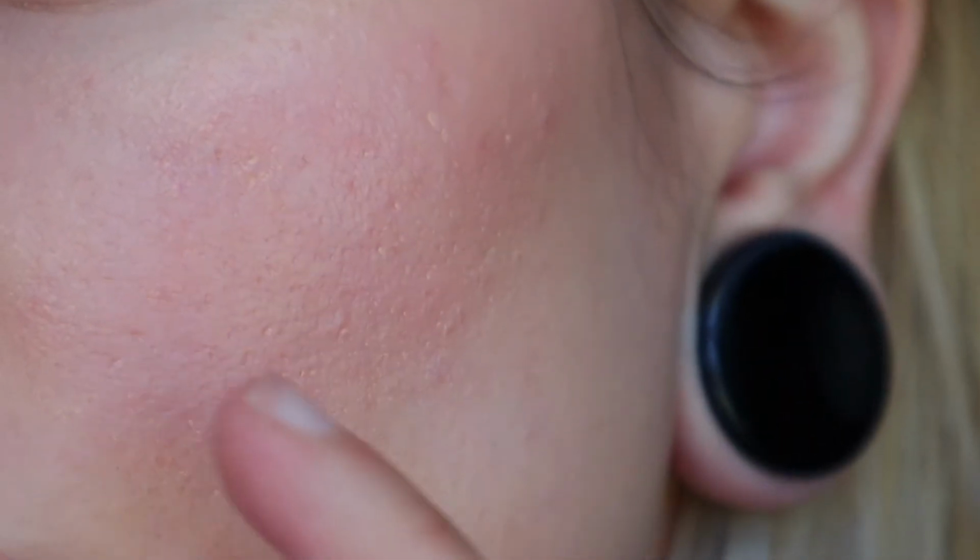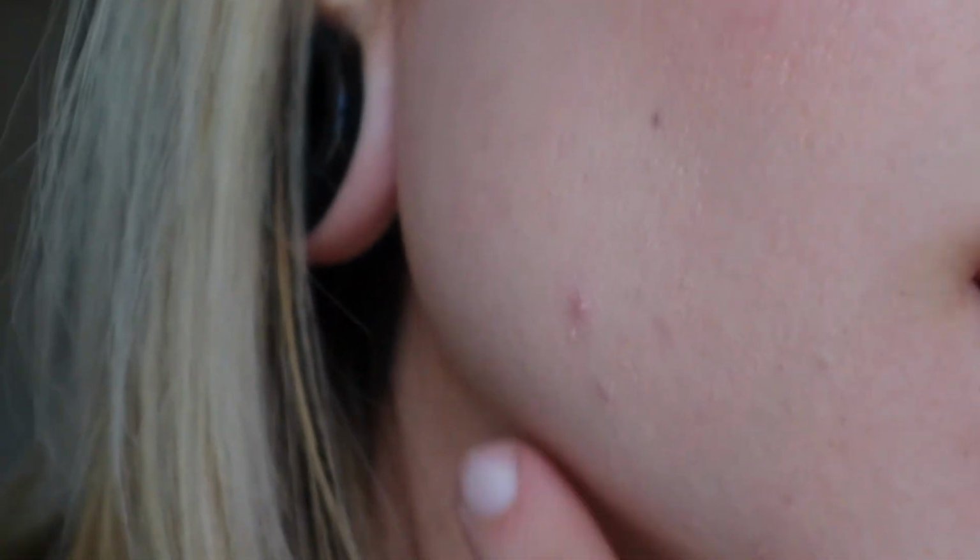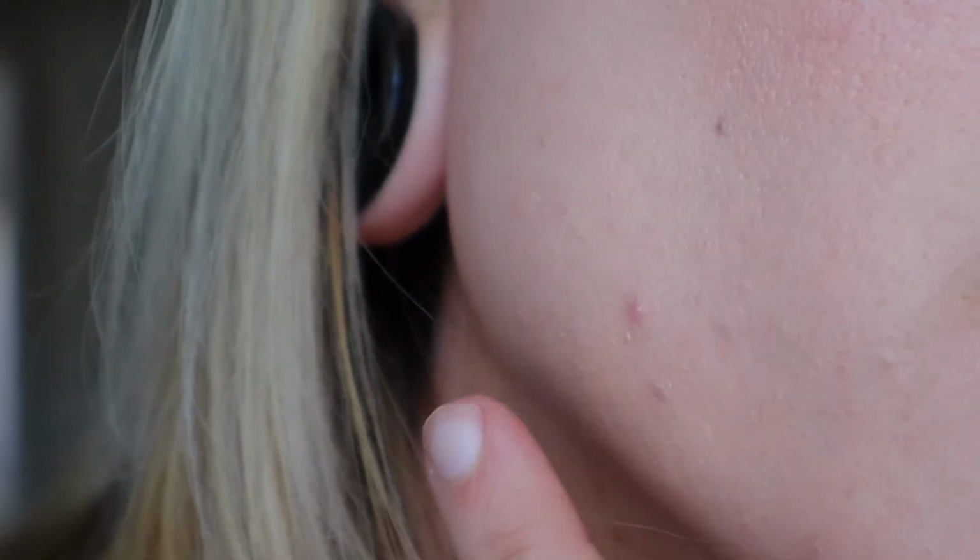And the blush is just kind of a little, I don't know, a little patchy, I guess, for my taste. And then let's go on this side. So this side, kind of the same thing. It didn't really give me good coverage over here, even though I went over this area a few times.